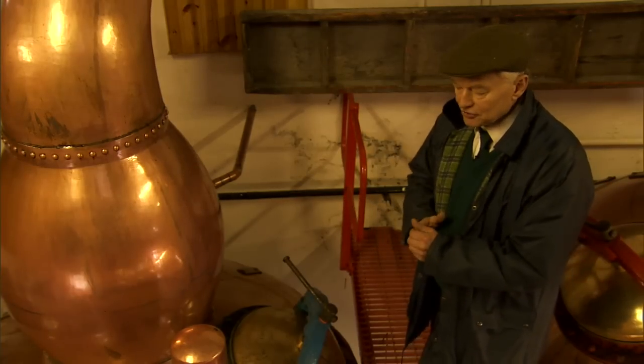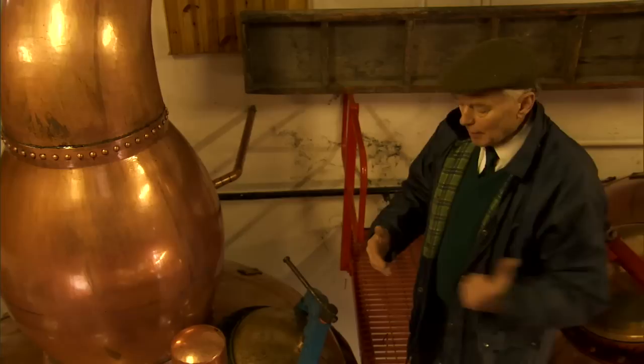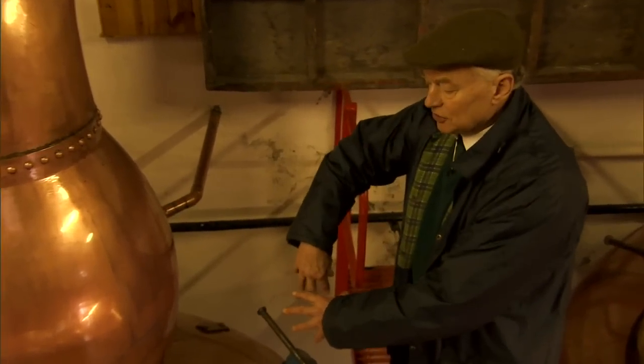Then we have the faints, the third part, the faints and the tails, and of course that's mixed with the first part, plus the low wines from here, back in here, and it's redistilled again, and the whole process is repeated.